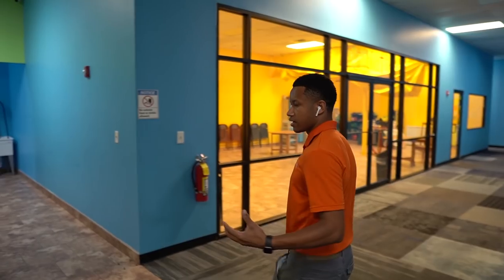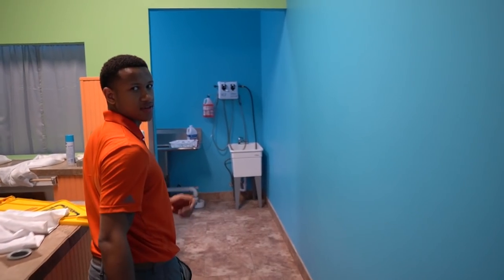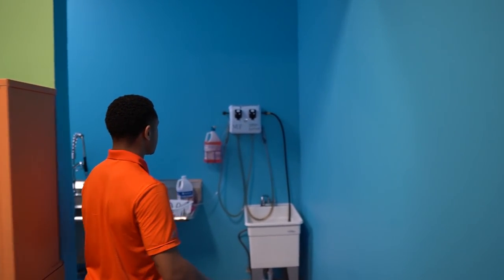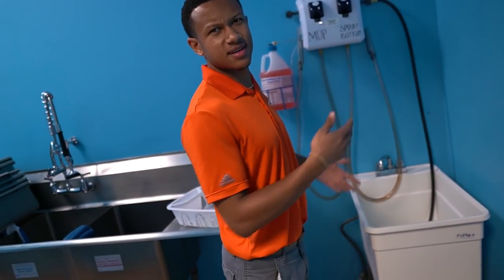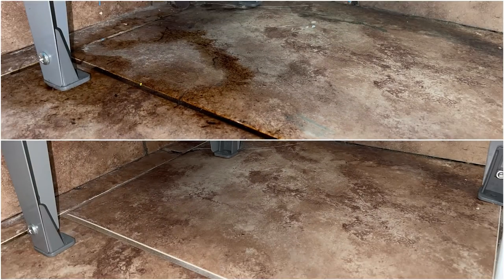And then one of the other major areas was up under this, what do you call this right here? Sink? Yeah, what kind of sink? You know, where they put the stuff in a mop bucket. A little tub. But yeah, it cleaned up really well up under here, as you can see.